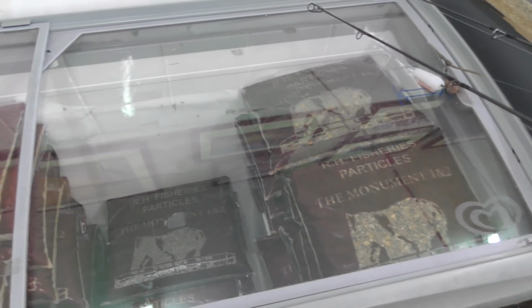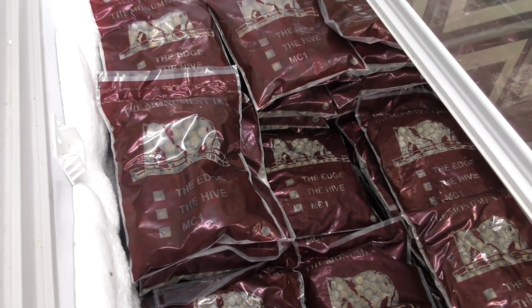Can you give the viewers some sort of idea of better swims, best tactics? Personally, if I was coming on, hemp and maize, a little bit of pellet and boilie crushed up, halved, you know, a real mixture of bait. I'll be starting with about 15 to 20 spawns of bait. I'll be fishing over the top with little 12mm wafters or pop-ups, whichever you prefer.